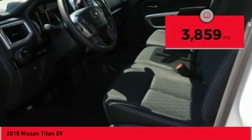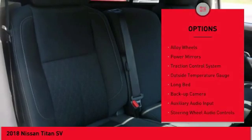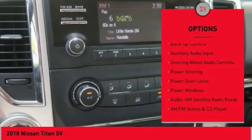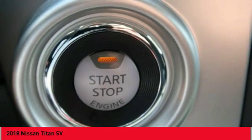This vehicle has less than 4,000 miles. Here are some of this vehicle's great options: sliding rear window, bed liner, alloy wheels, power mirrors, traction control system, outside temperature gauge, long bed, backup camera, auxiliary audio input, steering wheel audio controls.